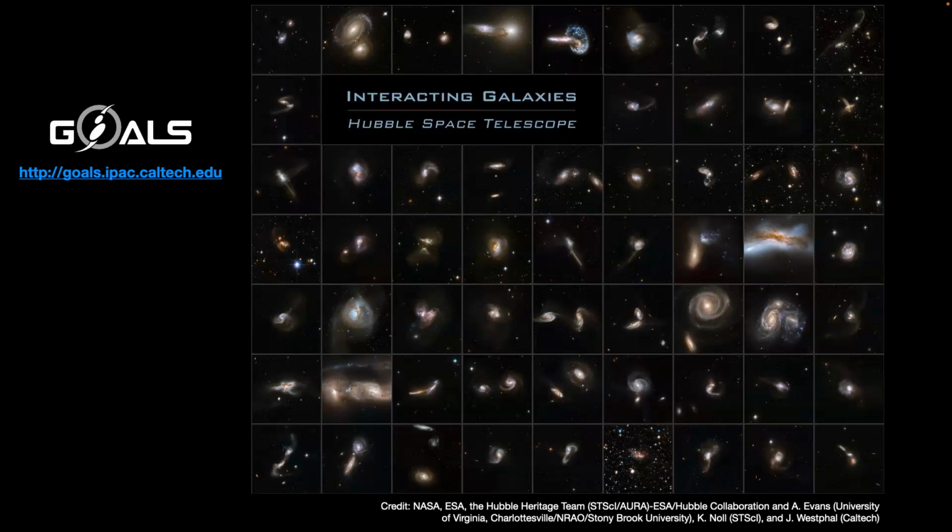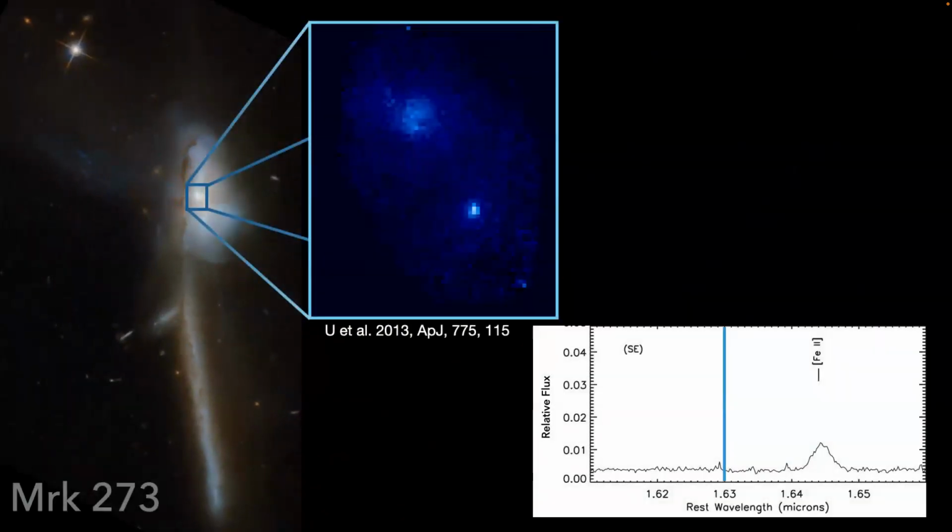So I'm going to start with my favorite ULIRG. This is Markarian 273, kind of like a little toothbrush here. And I mentioned that I use the Keck telescope. In particular, I use integral field spectrographs, one of which, the OSIRIS instrument, is a near-infrared IFU behind AO. And so with adaptive optics, we're able to focus on really the nuclear gas kinematics that we're seeing happening in these galaxy mergers.